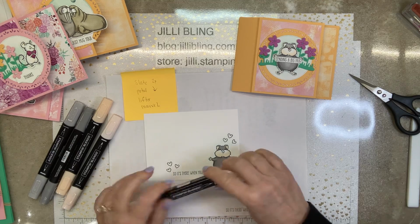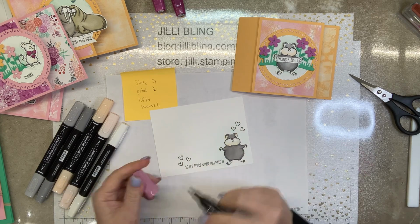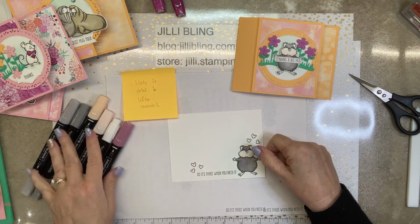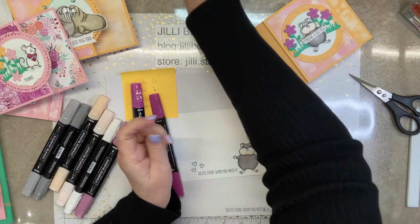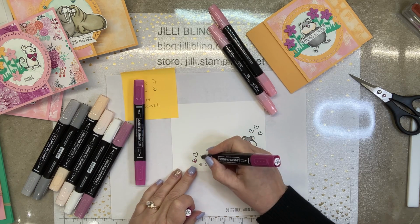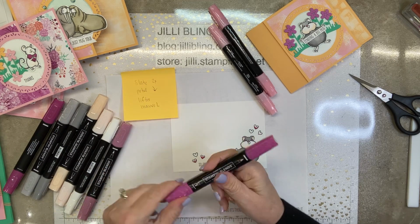Okay, and the nose I did in Moody Mauve Light. He's so cute. Isn't he cute? Okay, and then the hearts. I'm going to do them both in Berry Burst and Pretty in Pink. So, let's see, Berry Burst. How about this one? And I'm just doing a little V down at the bottom. And this one. And that one. I'm just doing every other one. Probably should have used Petunia Pop.